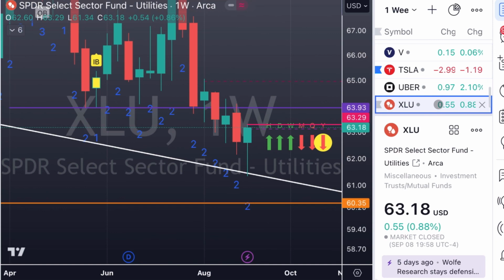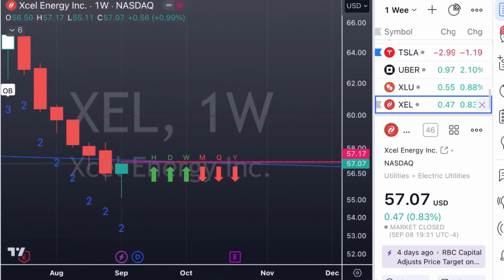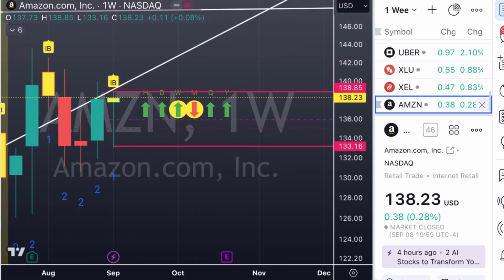Like I said, I don't talk about broadening formations very often, but they are very useful. They show you the range of where we were, where we are, and where we are going. So that's XLU. XEL, same thing. We've got that 2 down green hammer candle, so we'll look for calls at 57.17. And, of course, Amazon. Inside bar, hammer candle. We look for those calls at 138.85. Puts are still possible at 133.16.